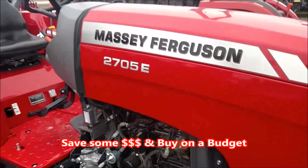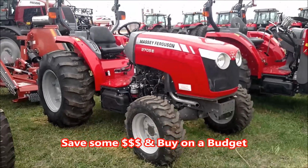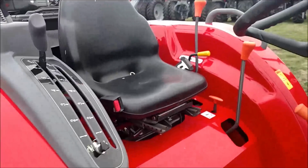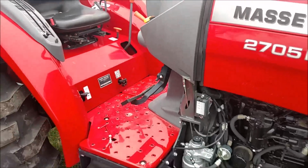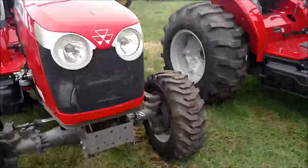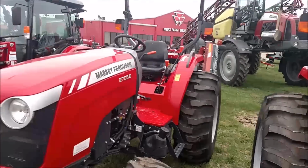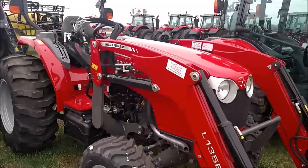We also have the 2700 E series. E is going to be our economy series. This one will give you 50 horsepower. It's a little lighter on the price tag. Doesn't have quite as many bells and whistles up here. Still a really nice tractor for a lot better price point. So take a look at that one. That's an option, 50 horsepower or 60, 2705, 2706E, those series.